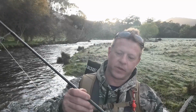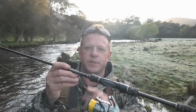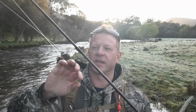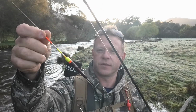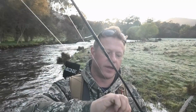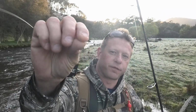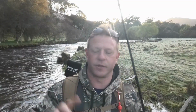So I'm just quickly going to run through the setup that I've got. 2 to 4 kilo rod, 1000 series reel, 6 pound braid. I've only got 6 pound leader. All I've got is just a standard float, and then that just runs down to a single split shot, and then a mustard little fly hook. This is actually a size 6, and it holds a worm absolutely perfect. That's all it is. Keep it simple, catch some fish.